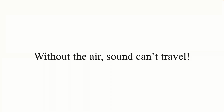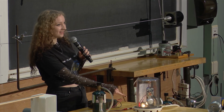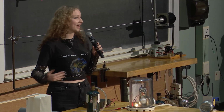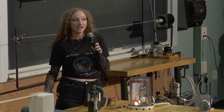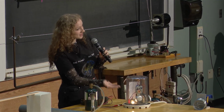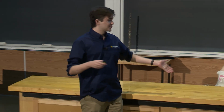Now, did anyone notice if the light changed at all? Do we still see the light? We see the light. That's because light, unlike sound, is an electromagnetic wave. It doesn't require a medium to travel through. So even though there is no air in this jar, we can't hear the sound, but we can still see the light. We're going to let the air back into the jar now.